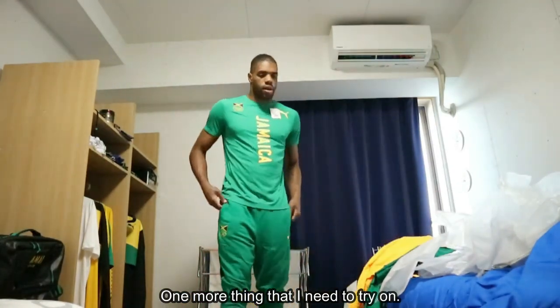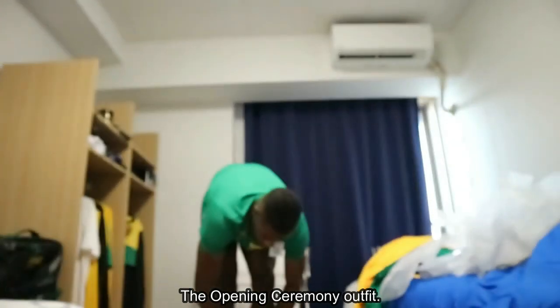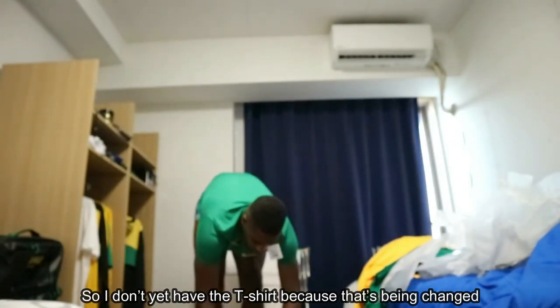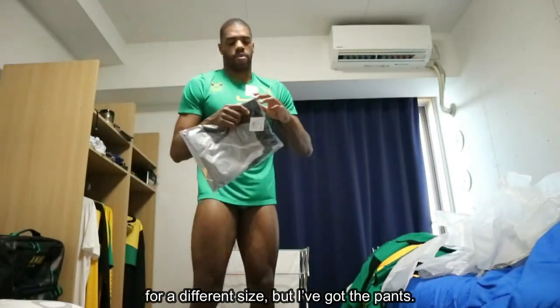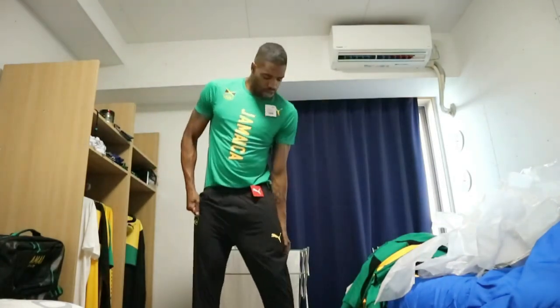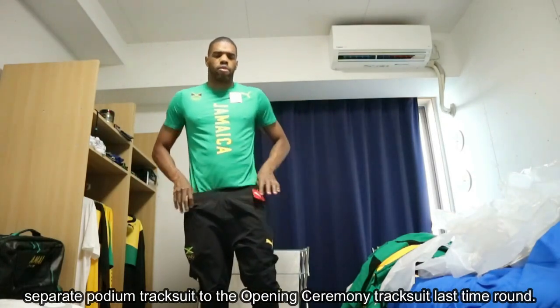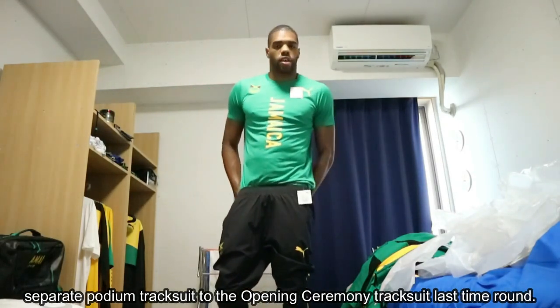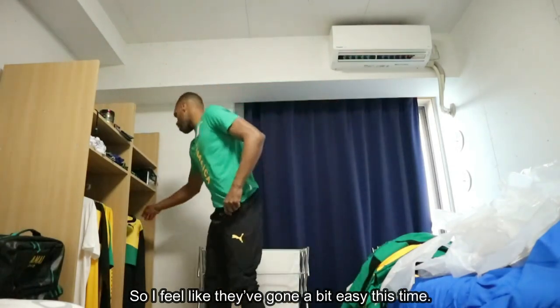One more thing that I need to try on is the opening ceremony outfit. So I don't yet have the t-shirt because that's being changed for a different size. But I've got the pants. I think this is also the podium outfit as well. Which is funny because we got a separate podium tracksuit to the opening ceremony tracksuit last time round. So I feel like they've gone a bit easy this time.